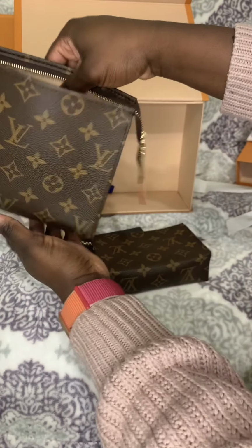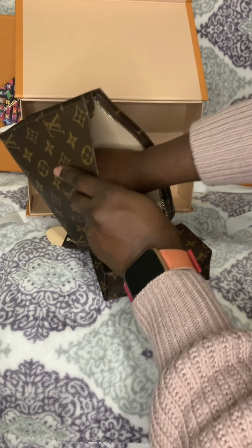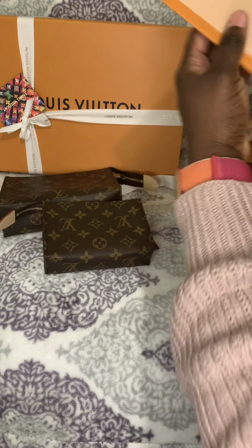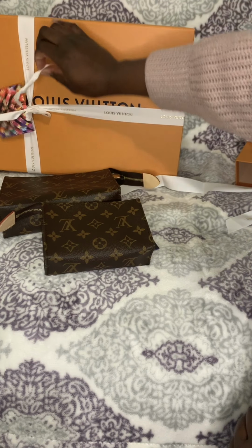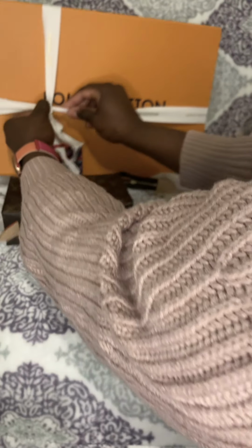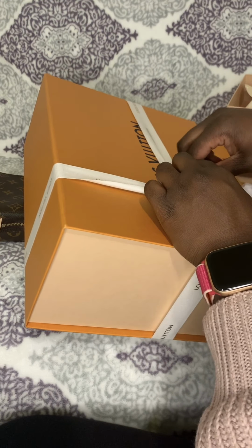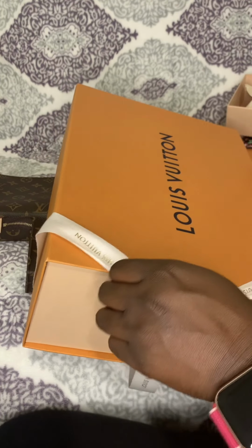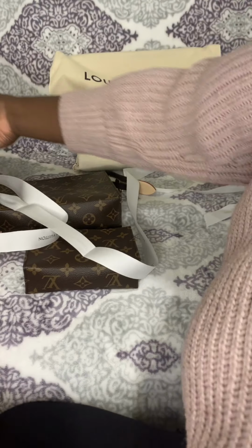And it has that fresh out the factory scent, like that fresh Louis Vuitton scent. And here's the product code and all that. And I got the highly coveted, mind you, this on the resale market is like at least $100 to $200 over retail price because it's so coveted and so many people want it. So the fact that I was able to score this through a phone order, and look how big this box is. This is so big. It's so extra. Why is Louis Vuitton so extra?